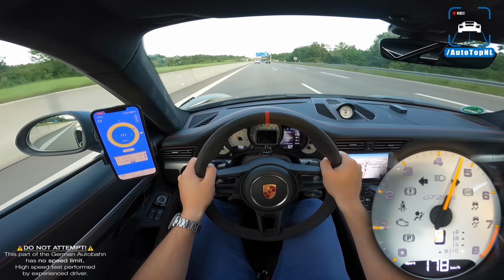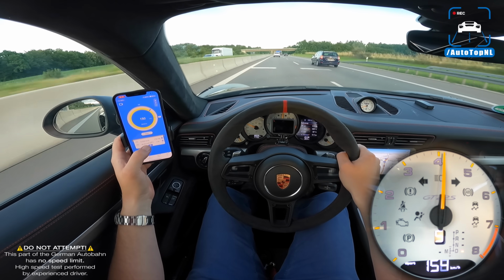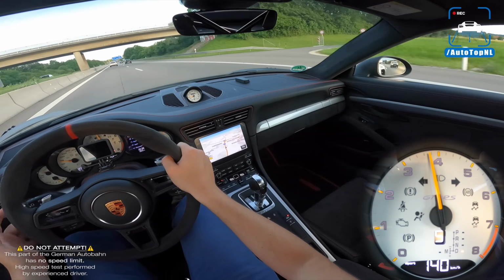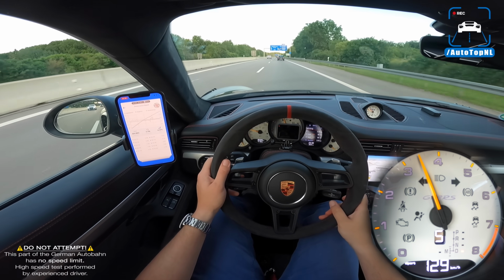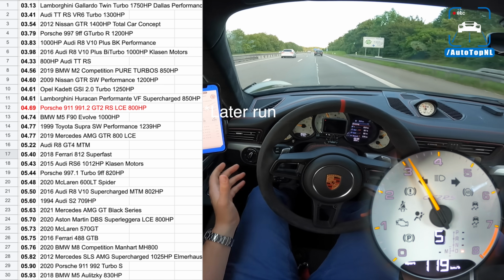I already delivered on my promise of improving my 100 to 200 time. Here we have it. Oh, 479. That's mental for a stock car with a remap. Jesus Christ.